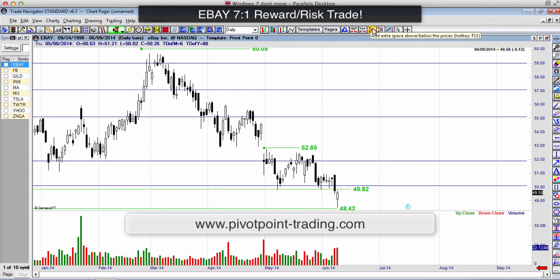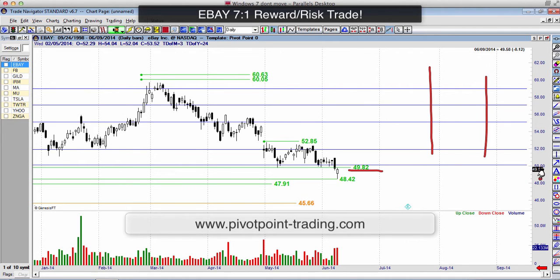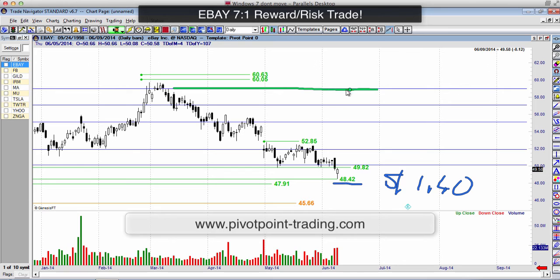But here's my basic trade setup on eBay for you. What I'm looking to do is enter around $49.82 into those July and August, most likely $48 call options. All right, July, August, $48 call options. If we break above $49.82, my stop on the trade is going to be $48.42. So you can see I've got $1.40 of risk on this trade. My target is up here at $59. We'll call it $59.50. Actually, hey, we'll just call it $59.